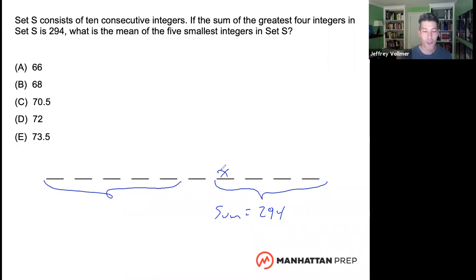It's kind of arbitrary where you pick your first variable, but if I just chose any of these numbers, if I chose this as x, then this would be x minus 1, right? And this would be x minus 2. So I could just choose this first one as x, x plus 1, x plus 2, x plus 3, and say, hey, all of these add up to 294. I could solve for x, right? So if I add all those up, there's four x's there. 1, 2, and 3 add up to 6.